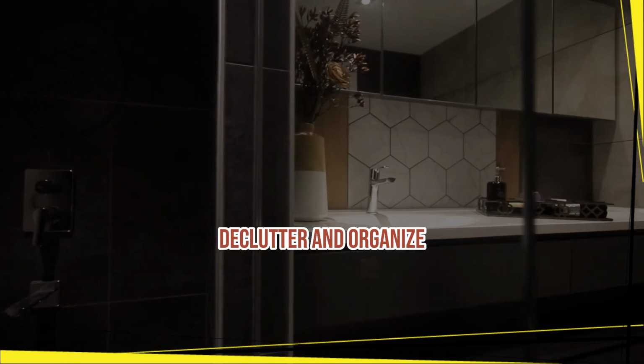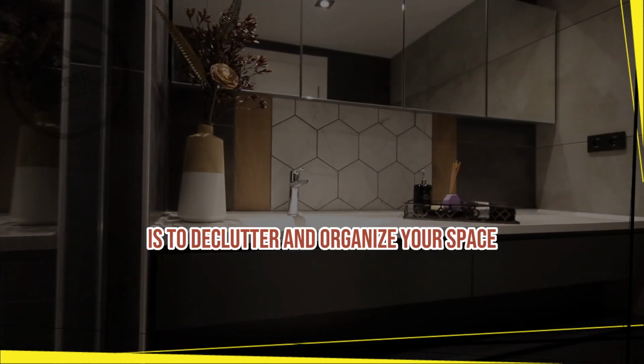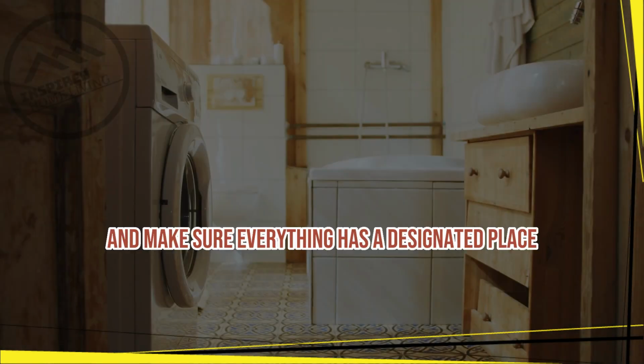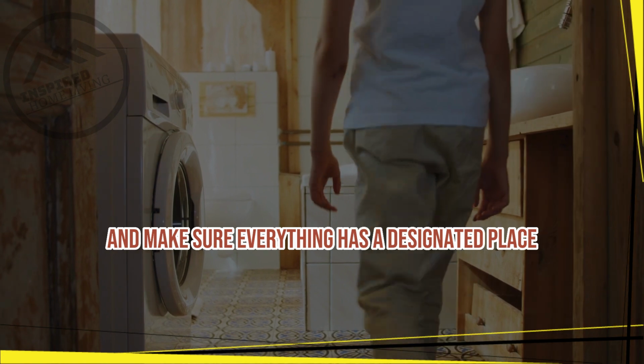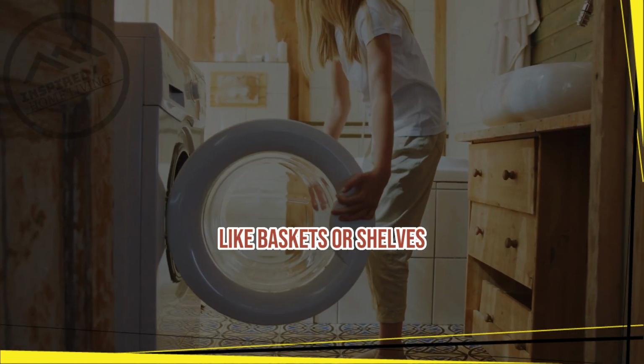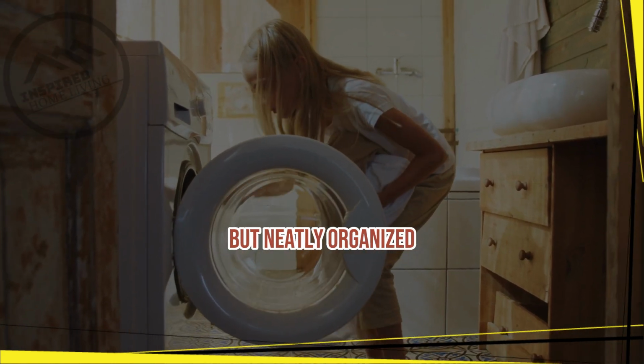Declutter and organize. The first step to creating a spa-like bathroom is to declutter and organize your space. Get rid of any unnecessary items and make sure everything has a designated place. Invest in some storage solutions, like baskets or shelves, to keep your essentials within reach but neatly organized.